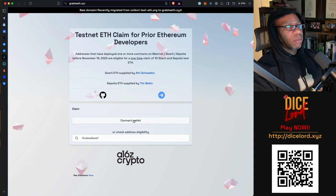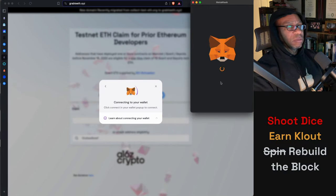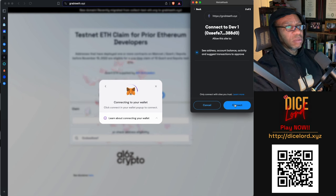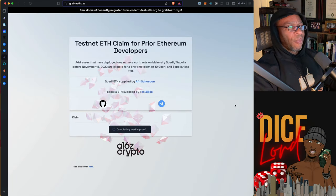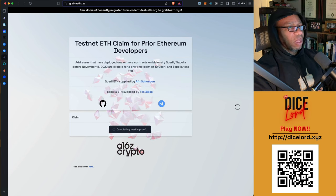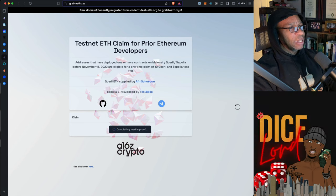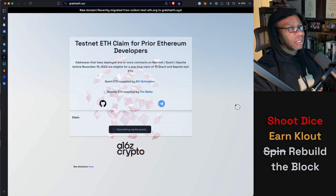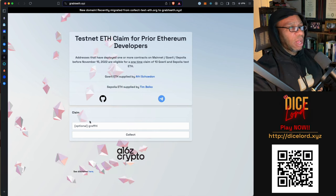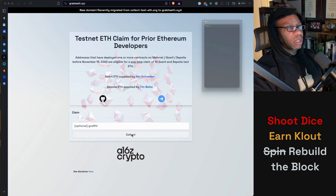So I'm going to connect my wallet. Let's go straight MetaMask. Use my primary dev wallet. See what they say. I've definitely got Goerli ETH in there already, and hopefully that qualifies me to get some Sepolia test ETH. 10 would be nice. Claim optional graffiti. Like button, I guess.